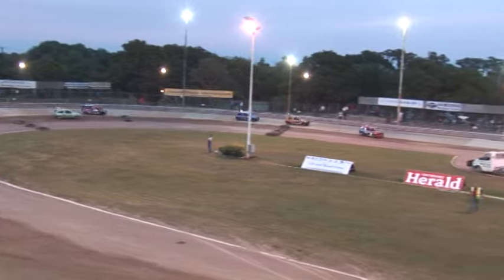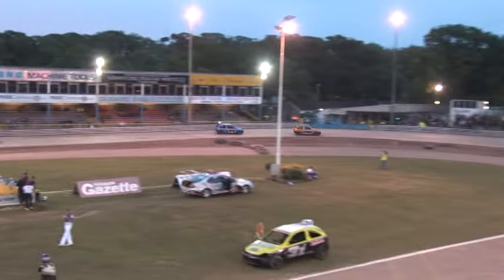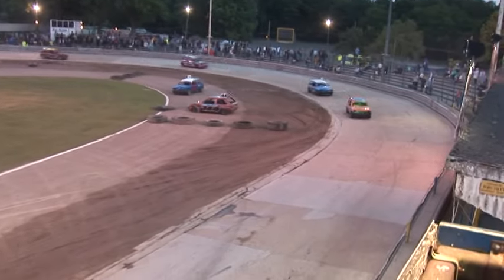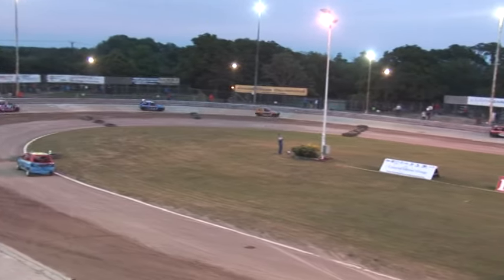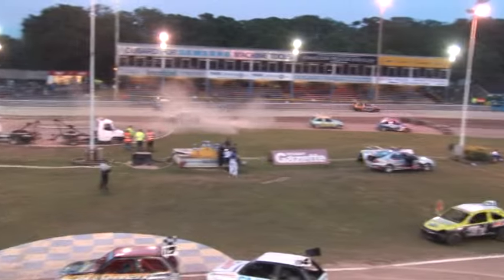220 then, your sprightly leader in the orange car down the back stretch, and 2 laps to go this time for him. Matt Evans going nicely. Ellie Dawson keeping cool. She knows she can do this. She can get a decent amount of points, a little bit of prize money out of this one, and go home a happy lady to Northamptonshire.